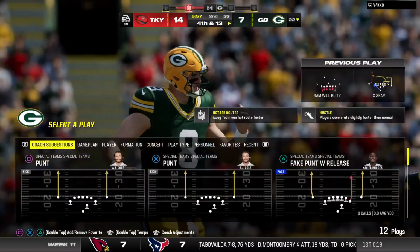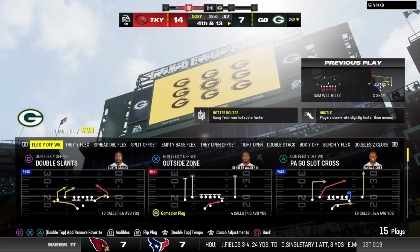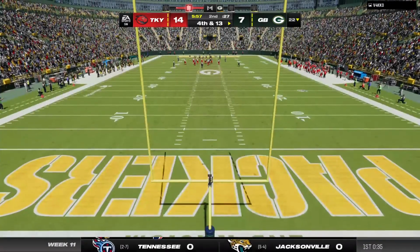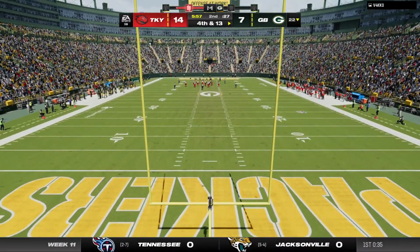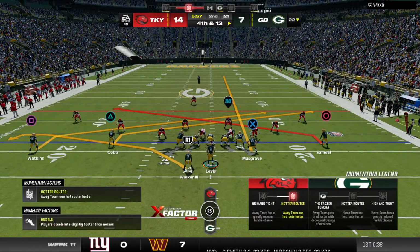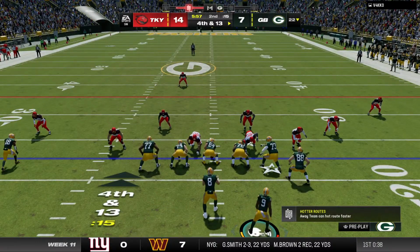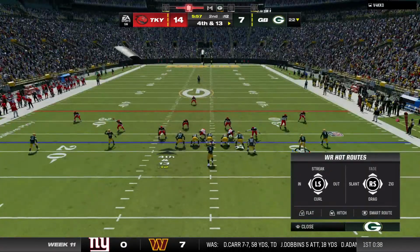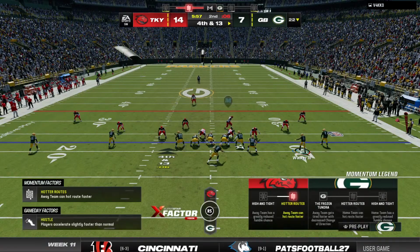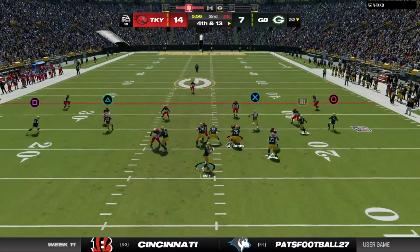Defensive perspective. They gave up a touchdown on the opening drive, and then after forcing a punt on their last possession, it looks like they're going to get the football back again. Looks like the offense is going to take another shot here. They're going on 4th and 13. They do go for it.